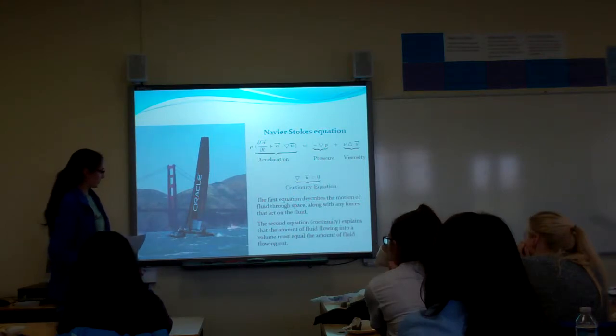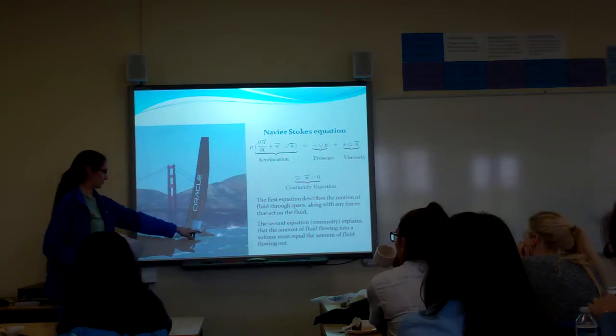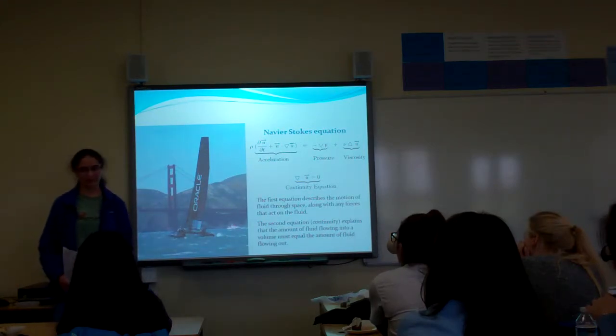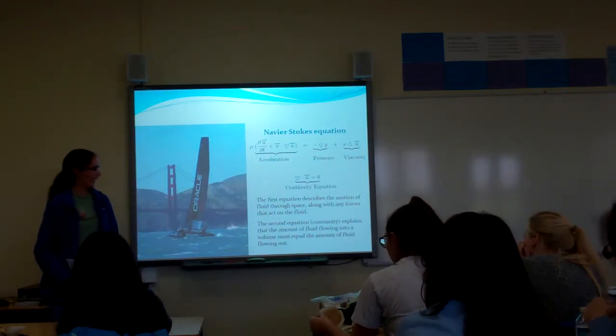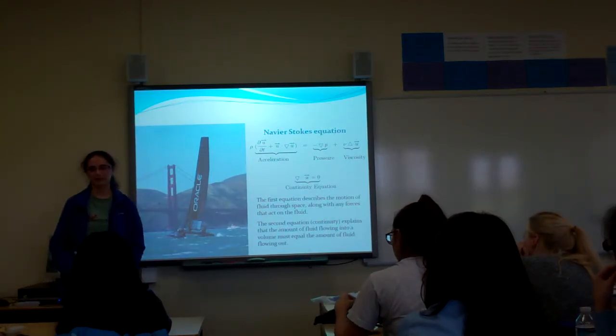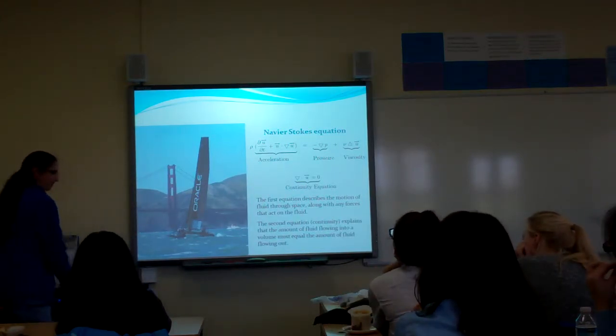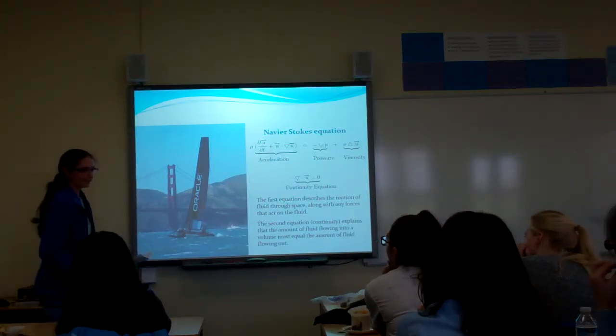So, for example, this is one of the boats. It's a catamaran, so it has two hulls. It doesn't look very much like a conventional sailing boat. And the sail is actually an aerofoil. So what happens is it's effectively a vertical wing.